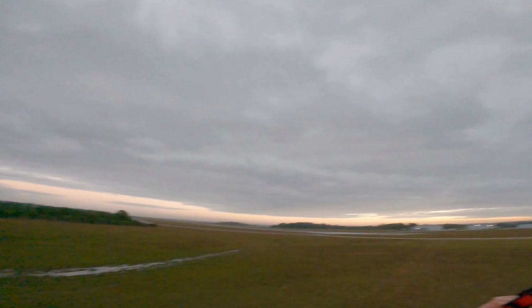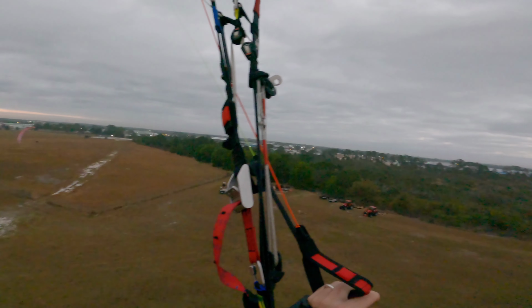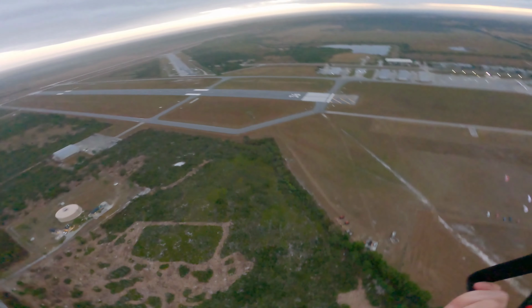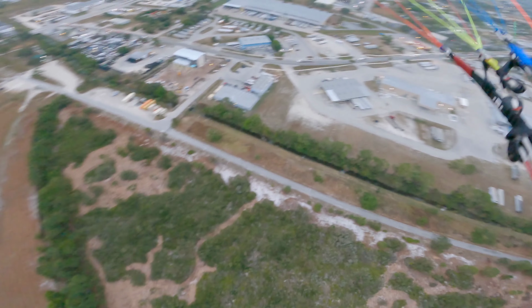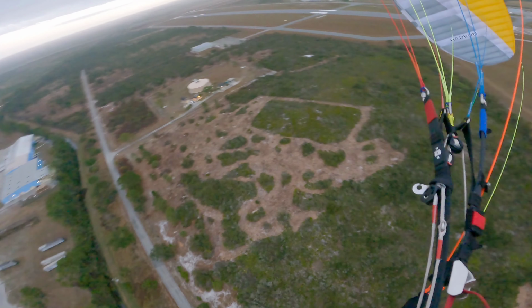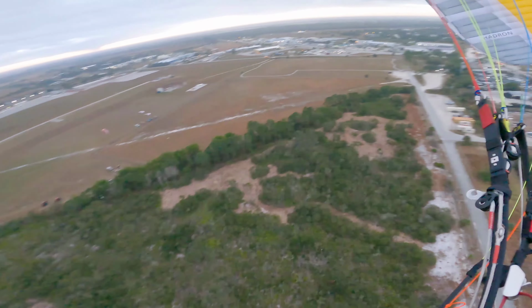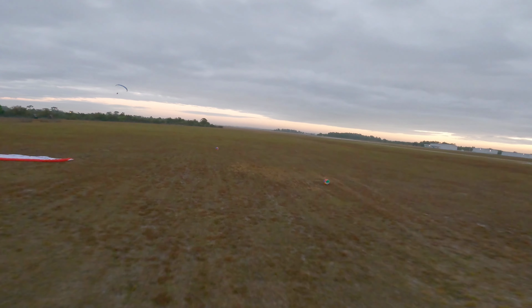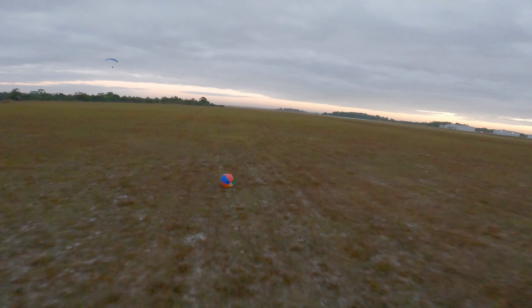And since I've got such a long runway to work with here, I check everything when I'm up in the air, decelerate a little bit, and really get into my chair and get comfy. Big old diving, swooping turn. Thank you, Scott. Scott brought beach balls to the airport today, and that was a ton of fun kicking those.